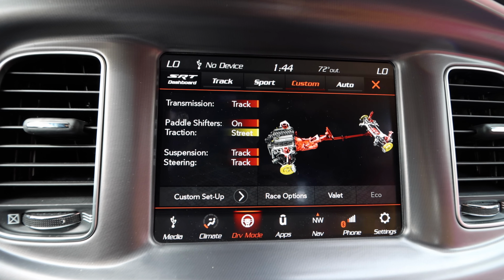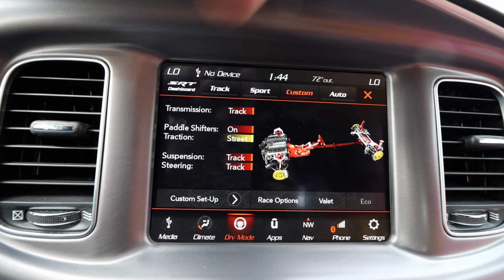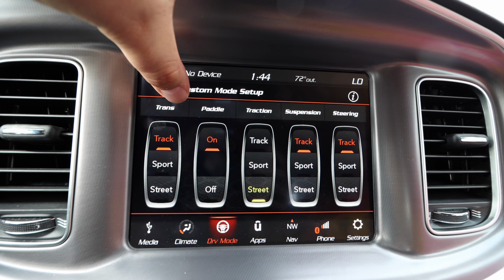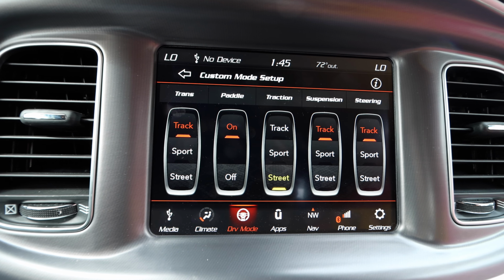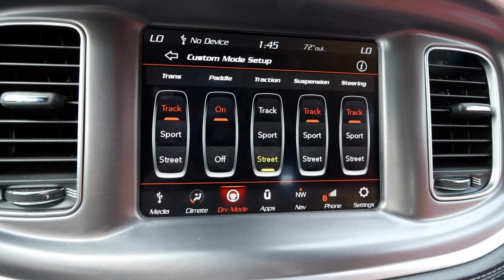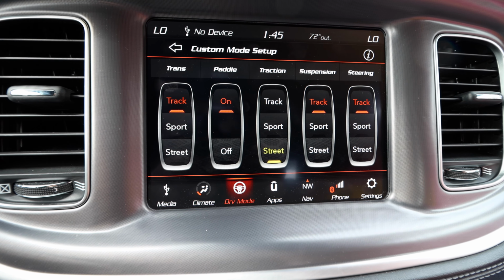Now again, you can always come to custom and customize it however you want. You can do the custom setup where you can set it to be family friendly with all the street modes, or you can put this out on the track in track mode.